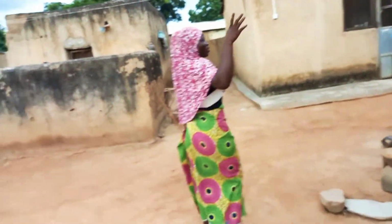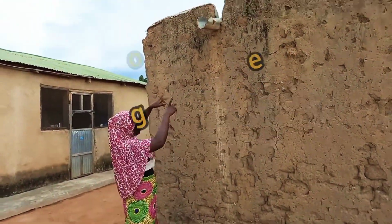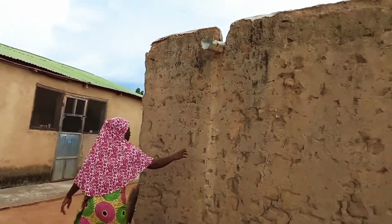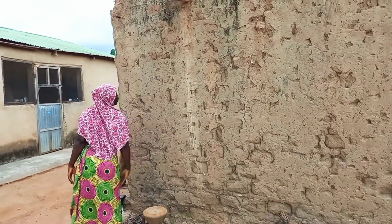So we are going to the top, so look at this. So guys, look at this. They just finish the top and they put the zinc here so that the water will not destroy the house. And these ones are cow feces that they use to plaster the room.